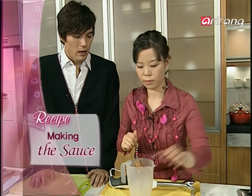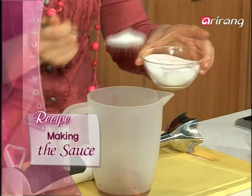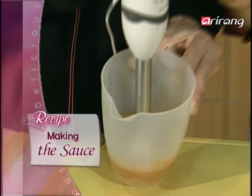We'll now need to prepare the sauce. Mix an adequate amount of peanut butter, red pepper oil, soy sauce, sugar, vinegar, and water. Mix it all together using a handheld blender.